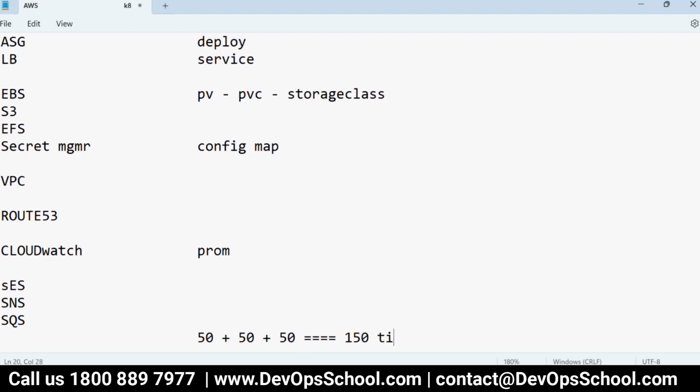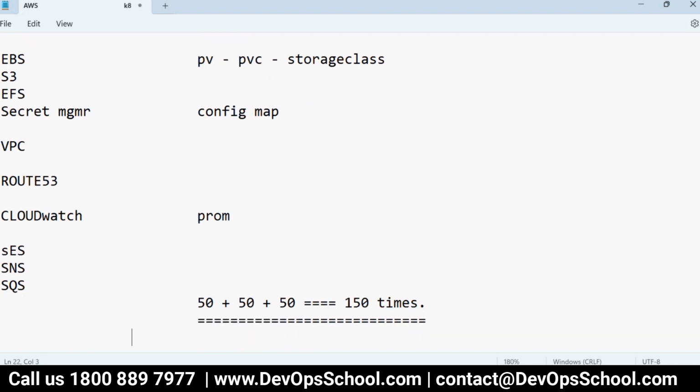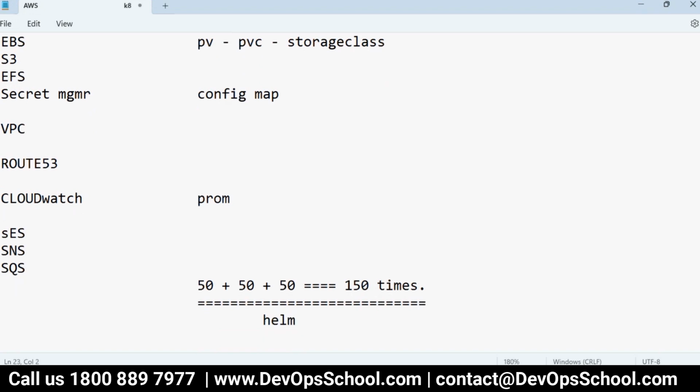I'm trying to help you understand the frustration. Do you like this? 150 times you need to run commands? No. Of course not. So if you don't like it, then use Helm. Simple. If you feel frustration, Helm, one command. I just showed you the command already. One for install, one for upgrade, one for remove. Simple.